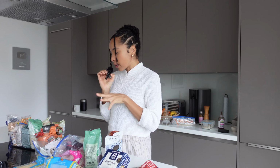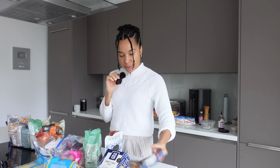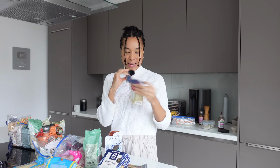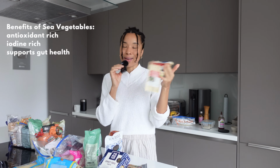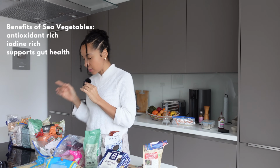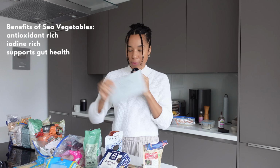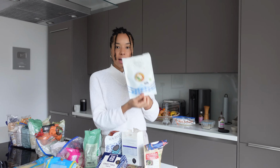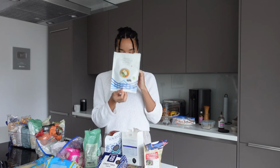So yeah, this is my dry food shelf, which is probably the messiest. I've just got random things like seaweed. I love kelp. Well, I don't love kelp. I love what kelp does for me. What other sea vegetables do we have? A little bit of nori, some wakame, and I usually have kombu. I love cooking beans from dried and using a bit of kombu.